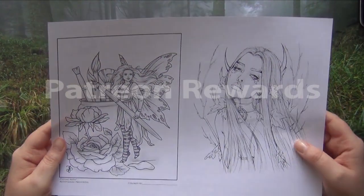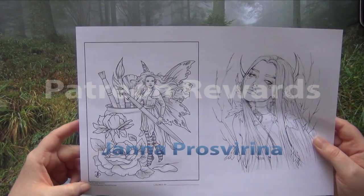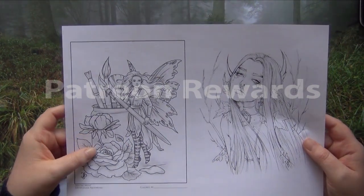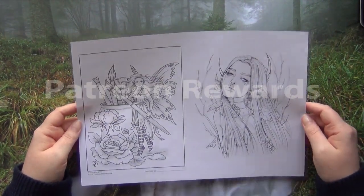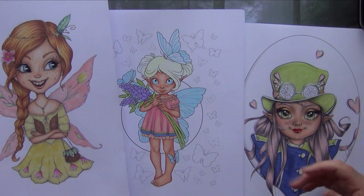This month's page, and this one, last but not least, is by Jana Proserpina, Jana Fairy Art, and this is just a cute image. I also would love to color this month, so I would love to color those all. And that's actually all for today. This is all that I'm currently working on.